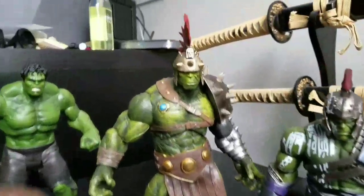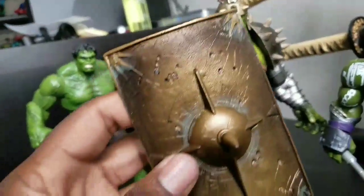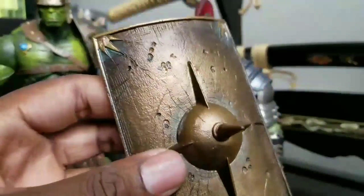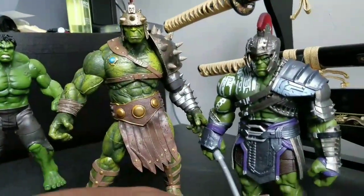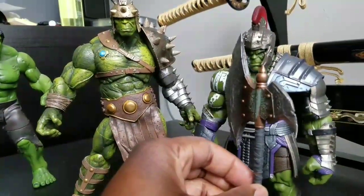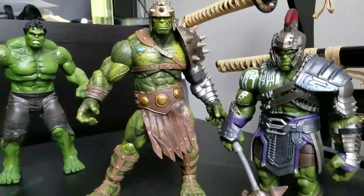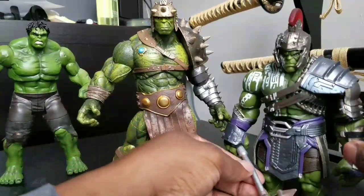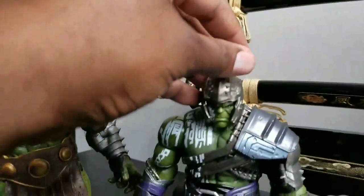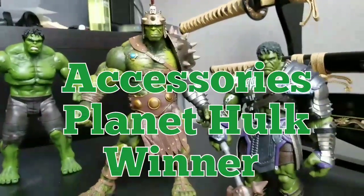Planet Hulk comes with, well, you can't count this. This top feathery portion is part of his head, but he comes with this gigantic shield, which is half the size of the Marvel Legend. Nicely painted, aesthetics again on top of it. And this gigantic axe that's also well done. That's almost the same size of Marvel Legend Hulk. So they both get prime points in this category. But due to the warping of Hulk's weapons and just the ill-fitted helmet, he's going to have to lose some points there. So I'll give this one to Planet Hulk as well.